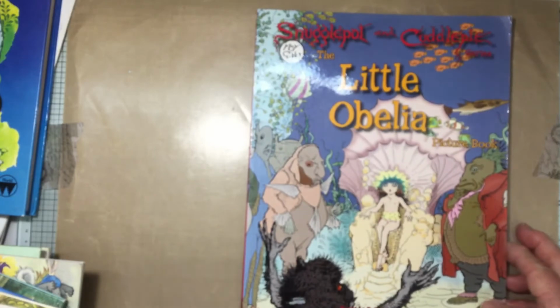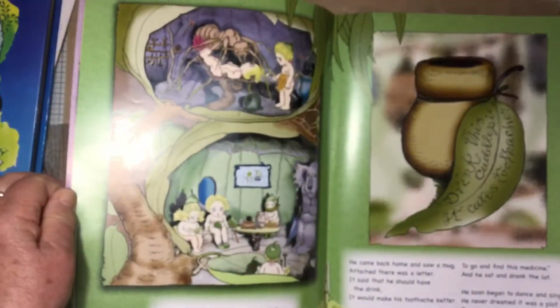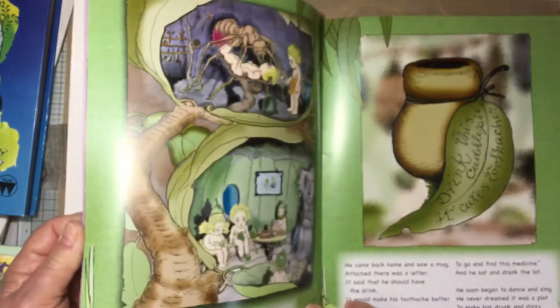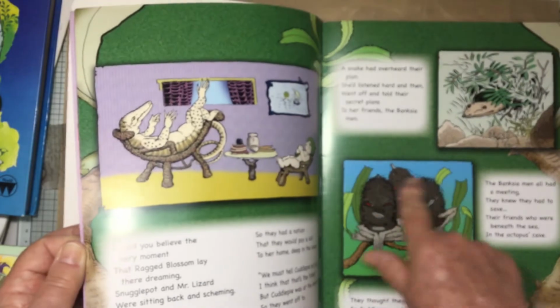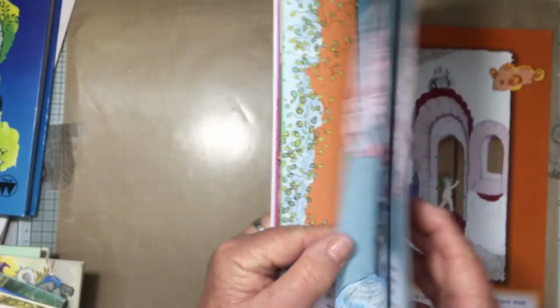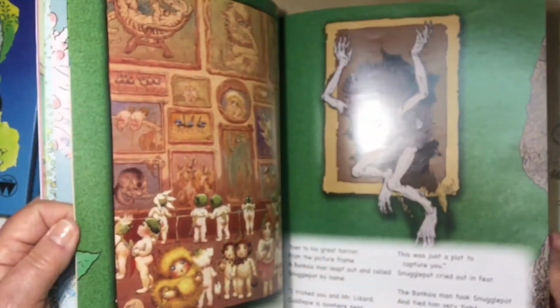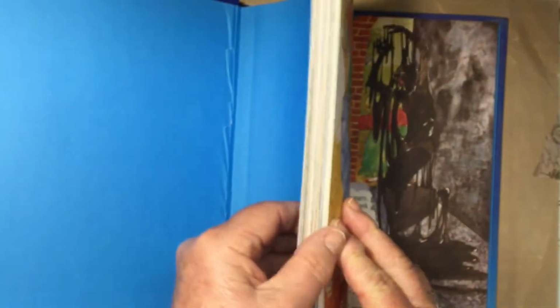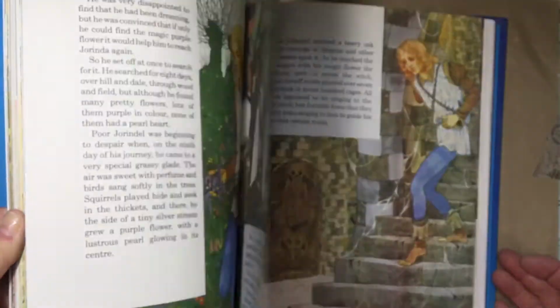Snugglepot and Cuddlepie, Little Ragged Blossom. I've got that one, which has some beautiful illustrations by the Australian May Gibbs. She does a magic job. The Banksia men. Just beautiful pictures. And I've got a few of these children's story books with nice illustrations through them, so some of those might find their way into a journal one day.